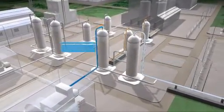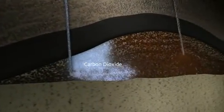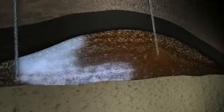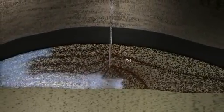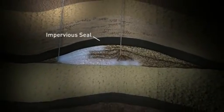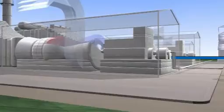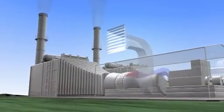The carbon dioxide is captured, compressed, and transported via a pipeline, then injected deep underground to be stored safely and permanently. Injection would be into oil fields, where it would enable additional oil reserves to be flushed out. The carbon dioxide remains behind to be stored on a permanent basis beneath a natural impervious seal. Meanwhile, the hydrogen is used as fuel to generate electricity, with a reduction in carbon dioxide emissions of some 90%.